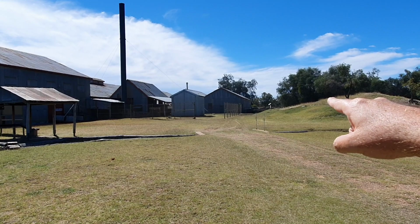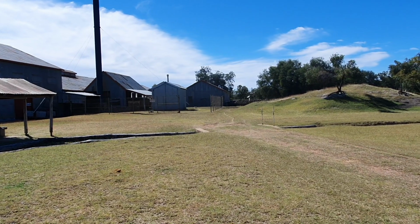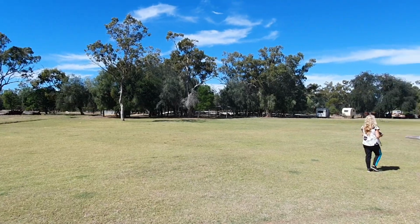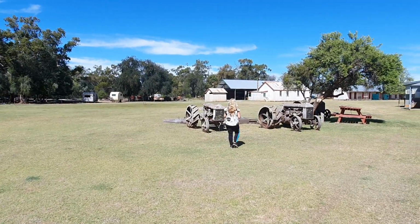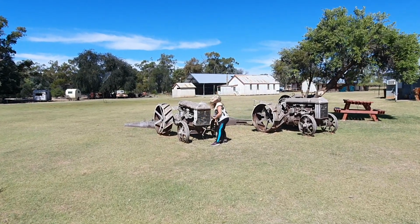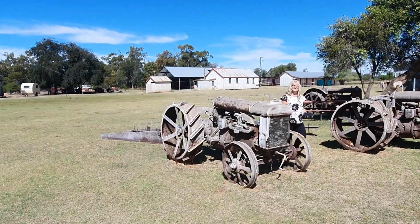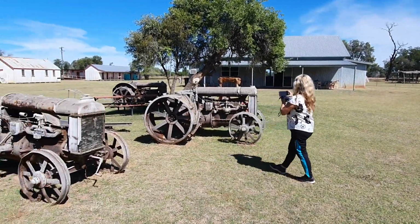You can see just through over here where all the sheep would have been fenced in and manoeuvred accordingly. Some old tractors here. I think Adele wants to jump on and have a ride. I'll just crank it up there. Old crank tractors. There's now people living on site here, the guys running it.